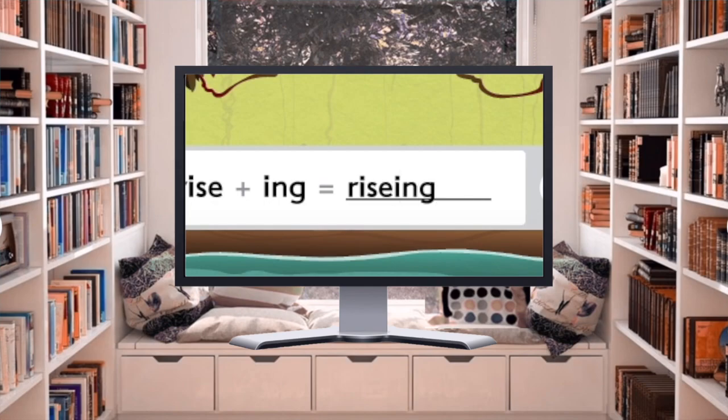Not quite. It may help to think about the spelling rule. The silent E needs to be dropped from the base word.